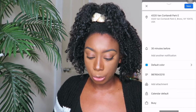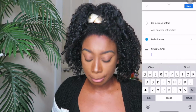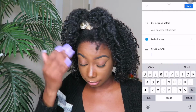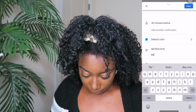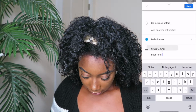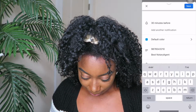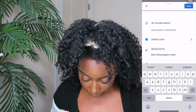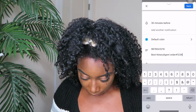Right after that, I do like to add the name of the company that gave me the assignment and the order number. So I'm going to do that. Let's say Best Notary Agent is the name of the company. Order number 1, 2, 3, 4, 5, 6.